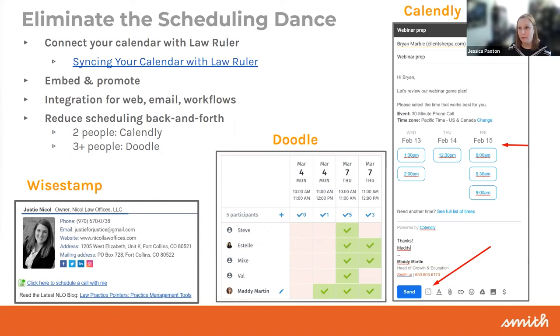So what's great about Law Ruler is they sync with Google and Outlook and all of those calendars. Well, so do third parties like Calendly or Doodle. So with these, you can set up your calendar. You can say, this is my availability. Don't book anything that I'm not available for, so that you still have some control over your calendar. And then say they book the consultation on Calendly, that will then sync over to your Google or Outlook, which will then also sync over into Law Ruler. So you'll see it there within your Law Ruler calendar as well.